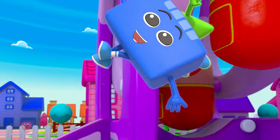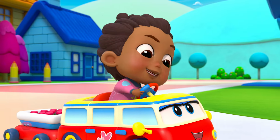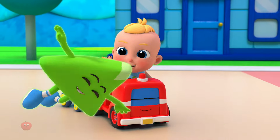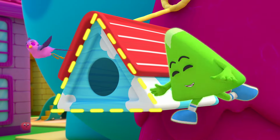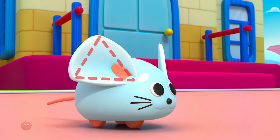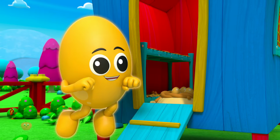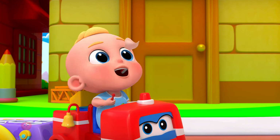There's a rectangle, it's the fence around the yard. There's a rectangle in the mail, a greeting card. There's a triangle, it's the shape of a birdhouse. There's a triangle, it's the ears on a little mouse. There's an oval shape out where the chickens play. It's the shape of an egg we eat every day.